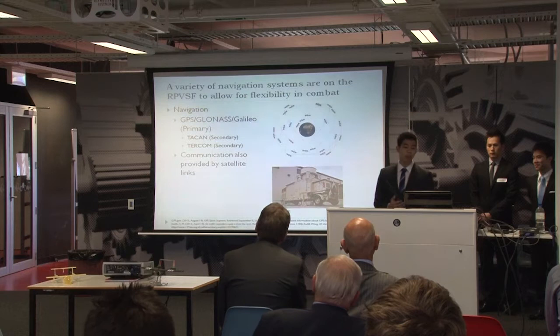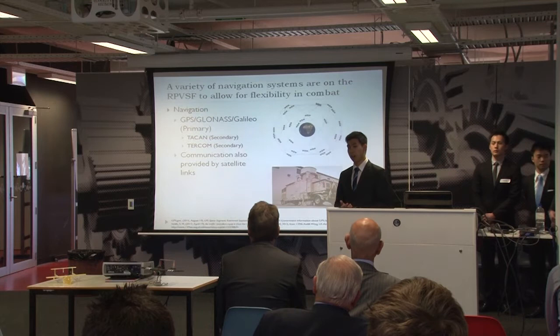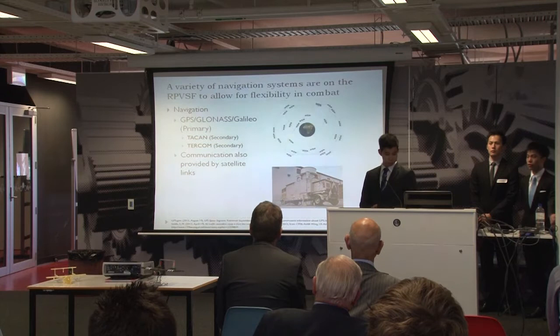And the terrain control system is used to calculate the aircraft altitude and ground clearance. The system is very suitable for the RPVSF because it's flexible and independent of other navigation systems, such as in the case that GPS and some satellites are not available in a war scenario.